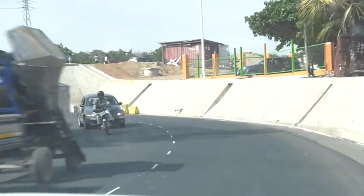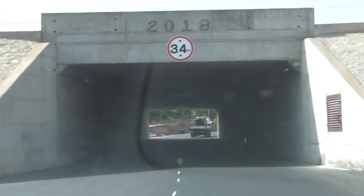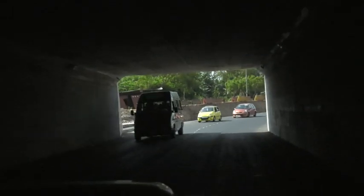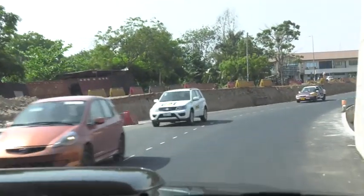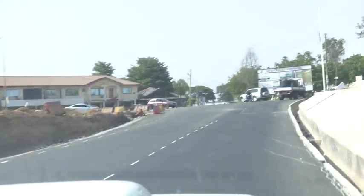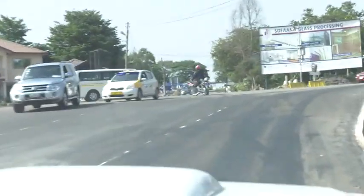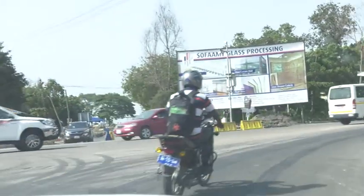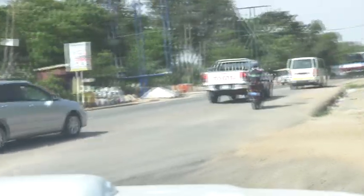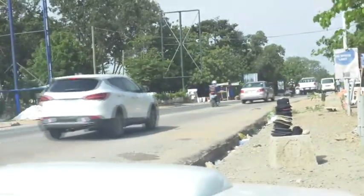Right. Previously, you have to notice that two vehicles could not come from either way. One stretch has to move for some time, then the other is allowed to come. But now you have the two lanes being used by motorists, which wasn't the case previously. As you can rightly see, you are not seeing any traffic situation here, contrary to how the situation used to be. This place leads you to East Legon, Ashalebuche, Madina, Adenta. So let's now get down and have a good look at the situation.